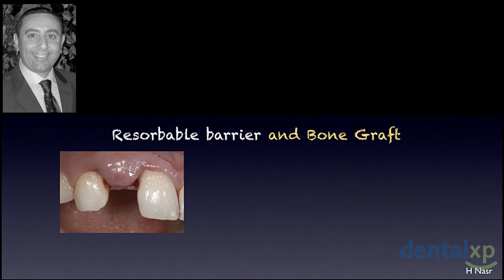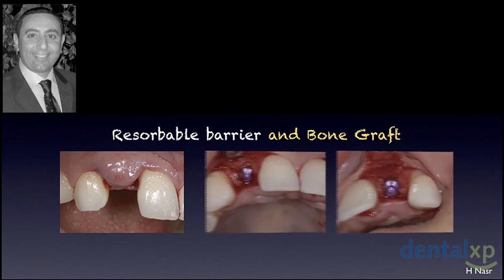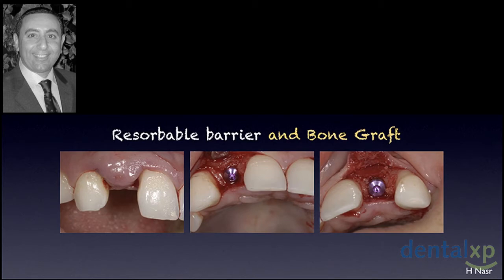We've learned different flap designs, and one of the designs was not to drop verticals. And if you do that, you've got to be careful, because when you fill in that area, the flap will retract. So you have to release it at the apical area, otherwise you'll end up with recessions on the line angles of the adjacent teeth.